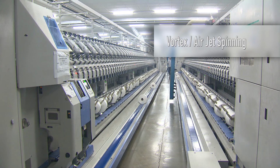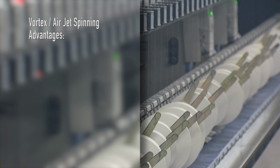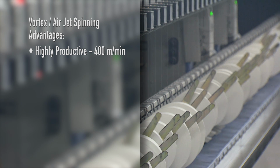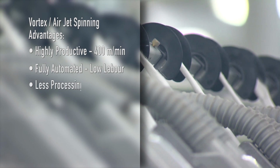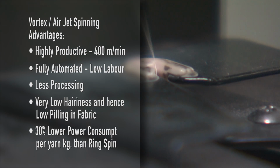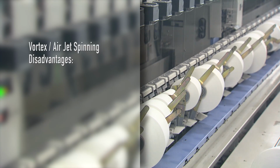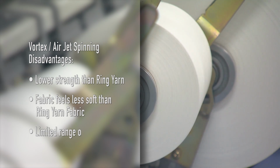Vortex or airjet is the most recently developed method of spinning and inserts twist by a rotating vortex of compressed air. Vortex spinning has a very high production capability at around 400 meters per minute, 20 times faster than ring spinning. Fully automated, vortex spinning needs less labor and processing. It also has low hairiness and hence low pilling in the fabric, and it uses 30% less power per kilo of yarn than ring spinning. The downside is that vortex spinning produces a stiffer yarn than ring or rotor spinning and has a very limited range of yarn counts.